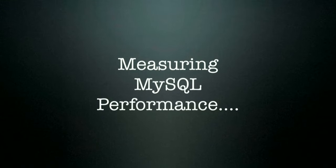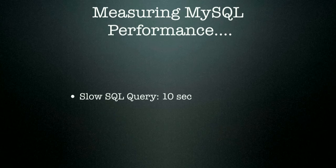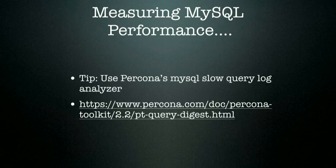Database performance, measuring the MySQL performance. A slow SQL query that takes 10 seconds also recently happened to me. Use Percona's MySQL slow query log analyzer, and you'll find the problems much faster that way.